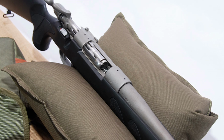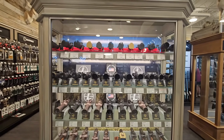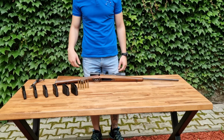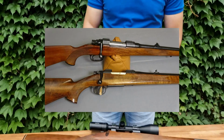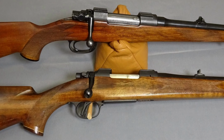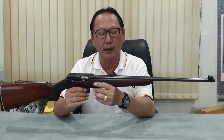Classic CRF rifles, once common on gun racks, are now either discontinued or priced like collectibles. Their reputation for rugged reliability and precision has made them even more desirable. Factor in rising inflation, material shortages, and global supply chain issues, and the prices keep climbing. But this isn't just about cost, it's about availability.